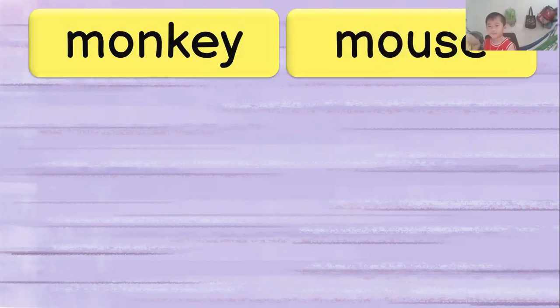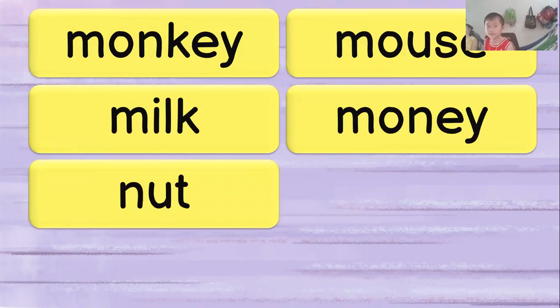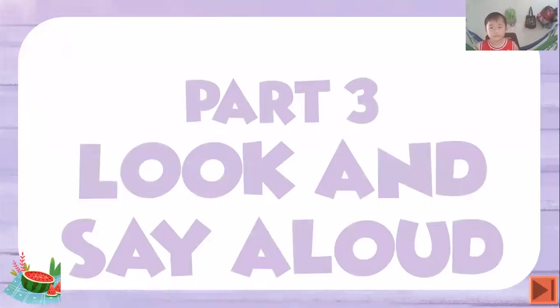Monkey. Mouse. Milk. Mommy. And here is? Nut. And this one? Net. And? Nose. Nest. Yeah. How do you spell monkey? M-O-N-K-E-Y. Monkey. How do you spell nose? N-O-S-E, nose. How do you spell milk? M-I-L-K, milk. Very good.